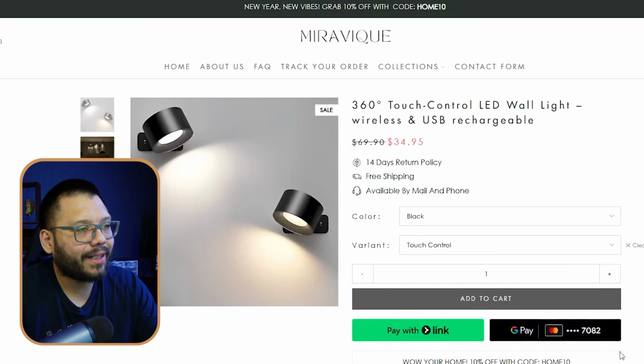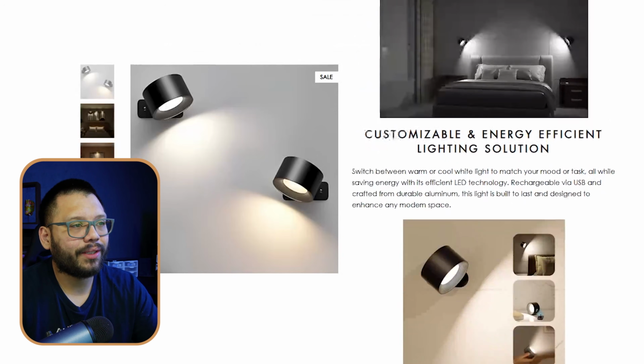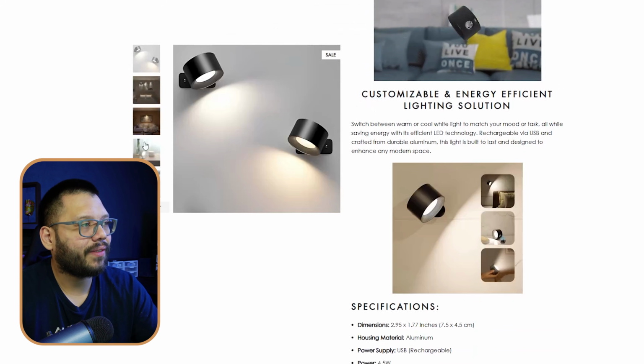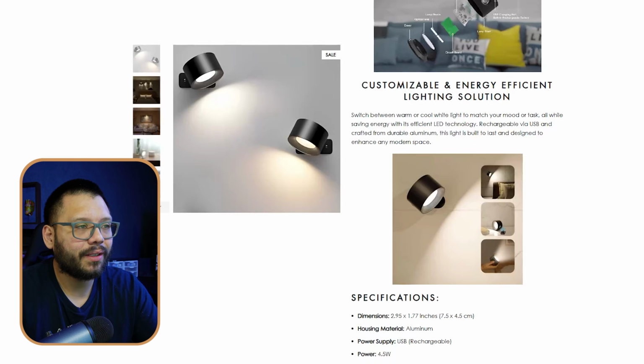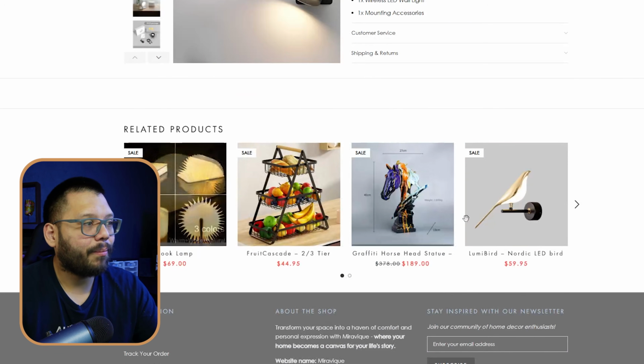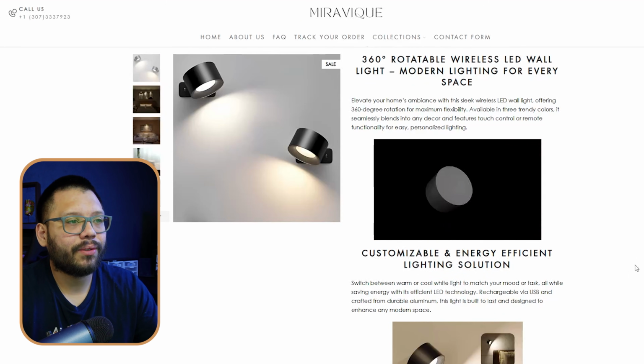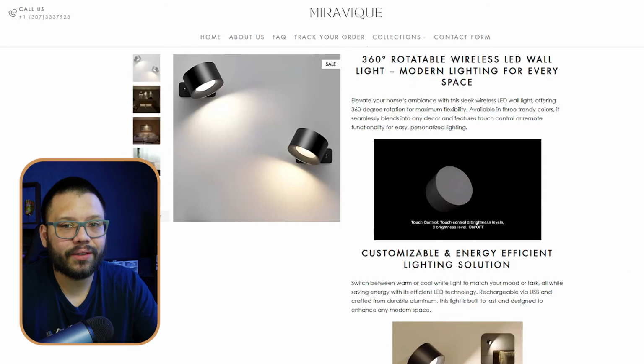Now, I really like how this website is structured. The only thing I don't like is this extra information on the side. I think these two could have easily just been a part of the regular images. But besides that, it's nice because the entire theme is modern. Modern products, modern lighting, modern logo, modern style website. Everything works together very well.